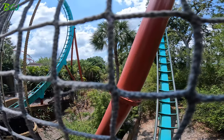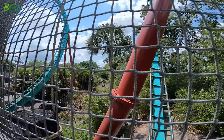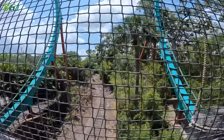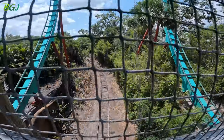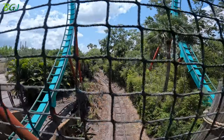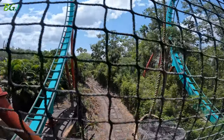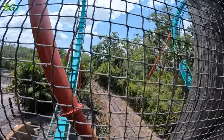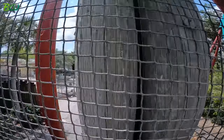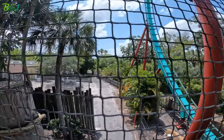Some people working on the train track over here. So this is why the Stanleyville and the Congo station are closed, because they're doing some maintenance. Looks like they're replacing some ties. Yeah, they're doing some work over here. Doing some essential maintenance right there on the train tracks.